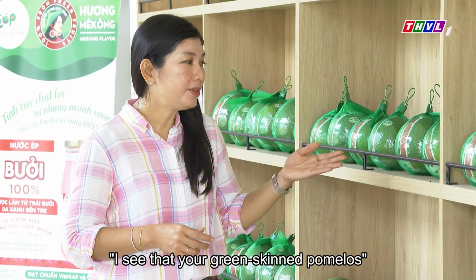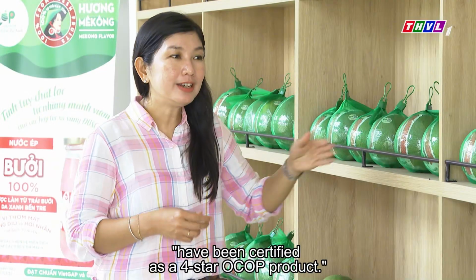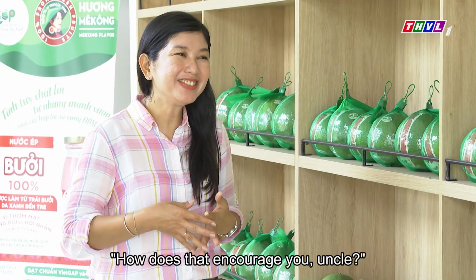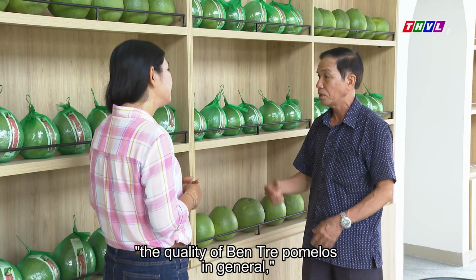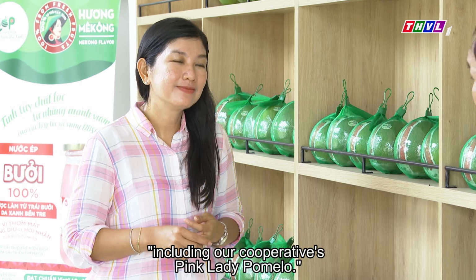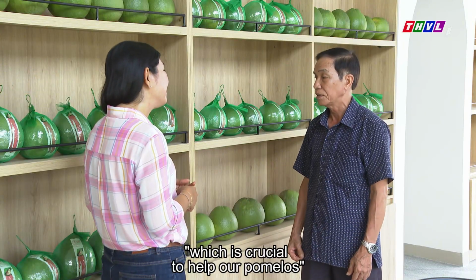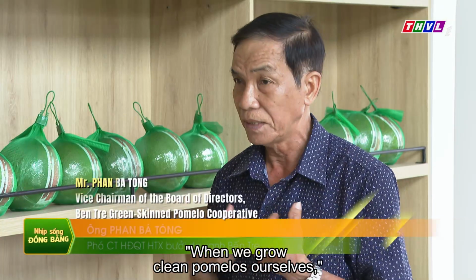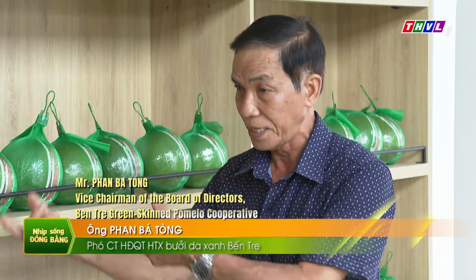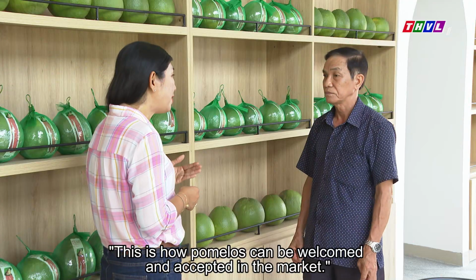I see that your green-skinned pomelos have been certified as a 4-star OCOP product. How does that encourage you, Uncle? We need to gradually improve the quality of Ben Tre pomelos in general, including our cooperative's Pink Lady Pomelo. Currently, our members focus most on quality, which is crucial to help our pomelos travel far and be accepted by the market. When we grow clean pomelos ourselves, we can eat them clean as can others. This is how pomelos can be welcomed and accepted in the market.